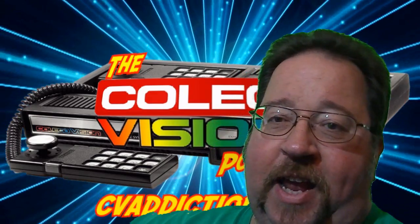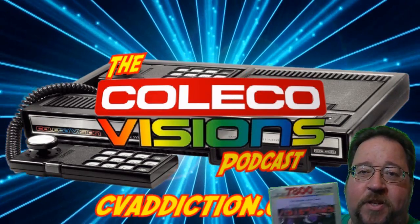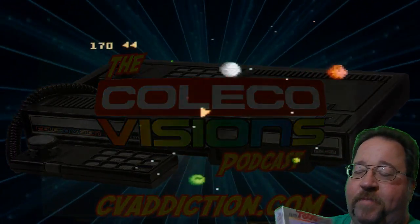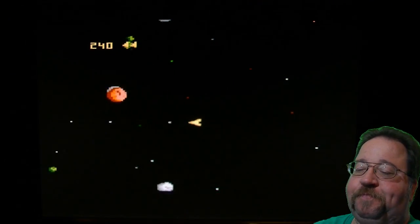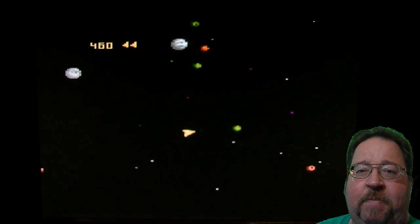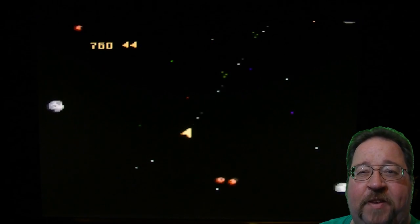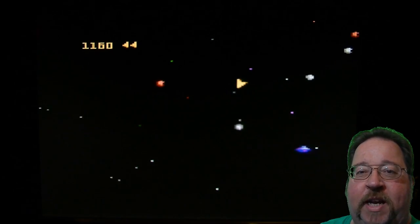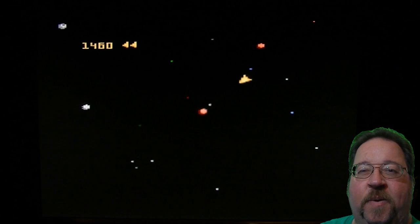Now let's get to the games. First one, of course, I just mentioned was Asteroids on the Atari 7800. That was sent to me by Paul Stevenson. Not too bad of an Asteroids type game. It's got some neat sound effects in it. I kind of like the sound effect when the ship warps in. It goes zzzt. That's kind of cool.